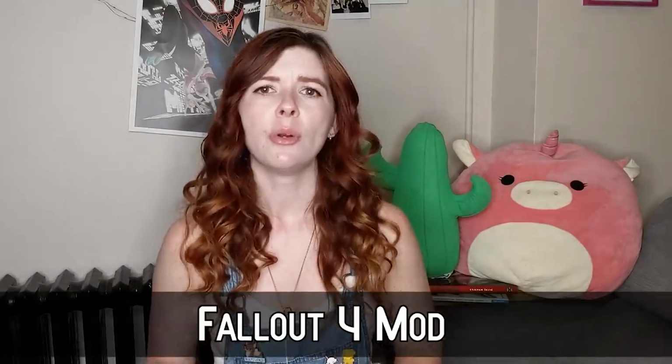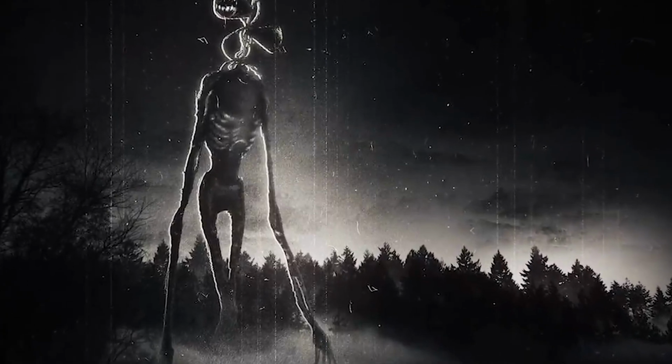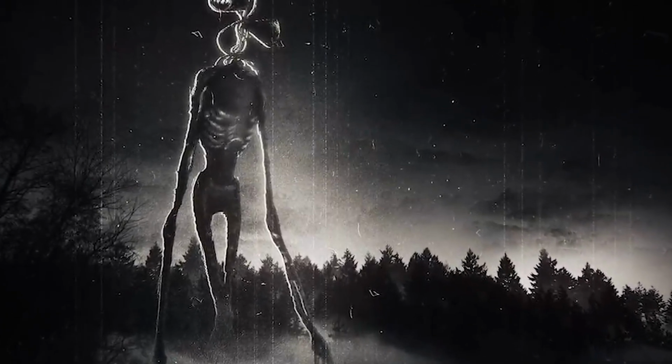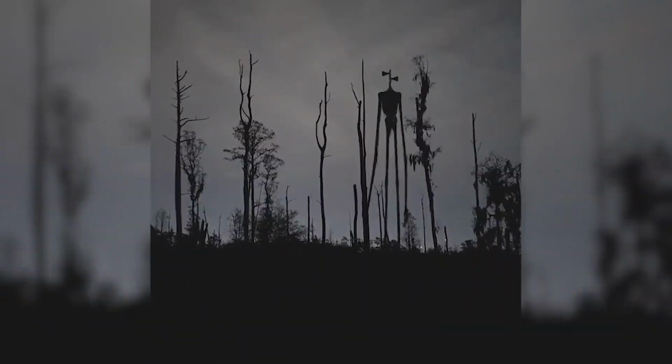Number 7. Fallout 4 mod. The encounter you can have in the Whispering Hills fan-made mod created by Manga Club in Fallout 4 is pretty frightening because of how big of an enemy this Sirenhead is in relation to other large foes that you face in Fallout. That and Sirenhead usually only appears amidst fog, which this mod also adds to the game.